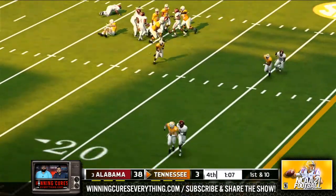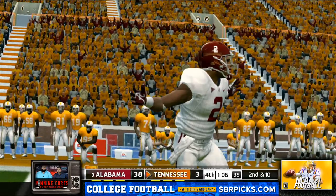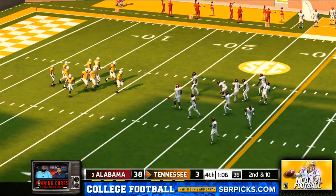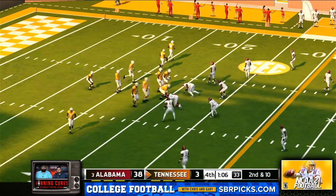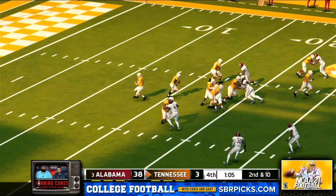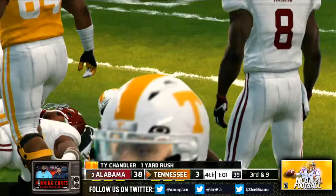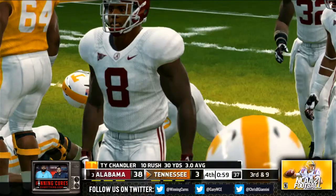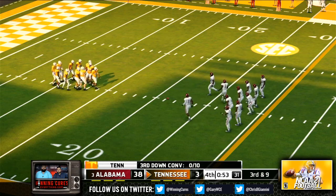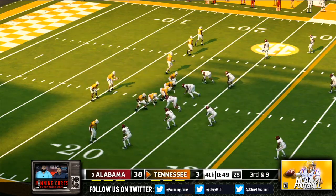Under pressure. It's a bad play overall by the offense. The quarterback's doing everything he can to make the play work and try to execute. The problem is the offensive line did not do a good job protecting him. They're very fortunate that ball wasn't intercepted. Just over a minute in the fourth quarter. Chandler on the inside handoff, brought down at the 21. It's third and nine. Ball on the 21.